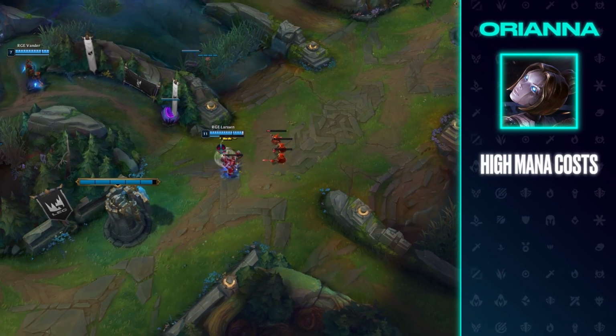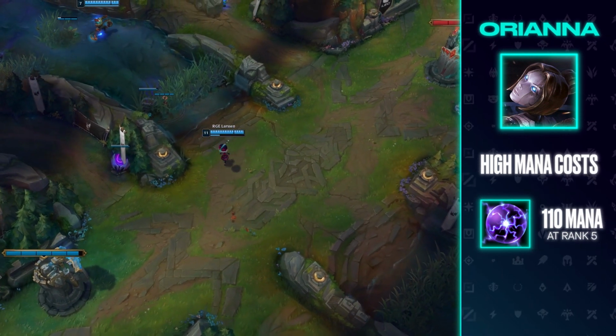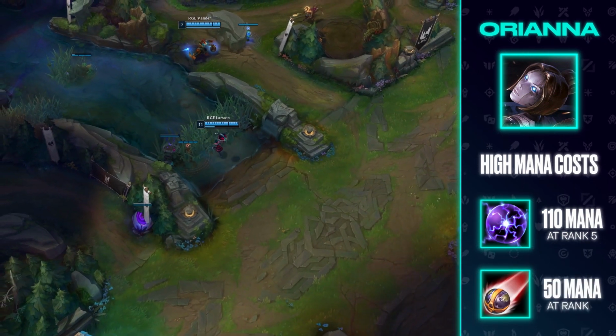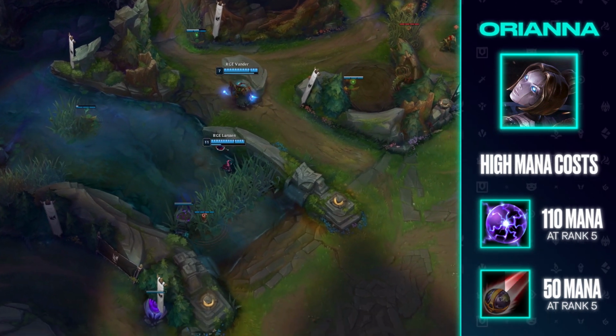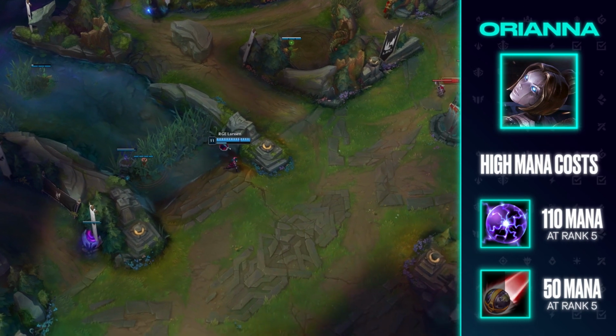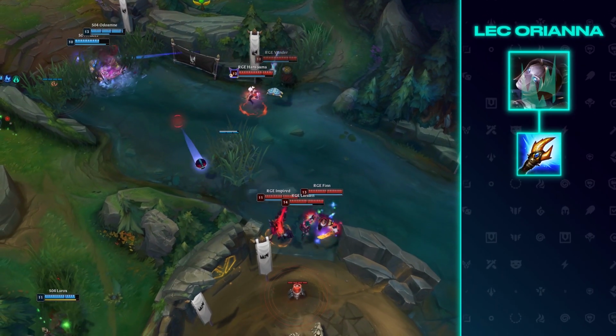Orianna has pretty high mana costs, all things considered. Dissonance is a 110 mana cost spell at rank 5, and while Command Attack is only a 50 mana spell at rank 5, its extremely low cooldown means you'll quickly find yourself out of mana if you move the ball too much. So we checked 16 games in the LEC where Orianna built Archangel Staff.